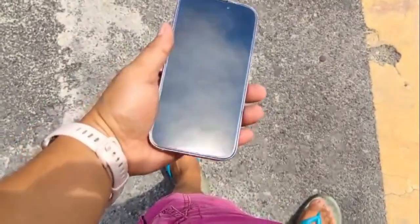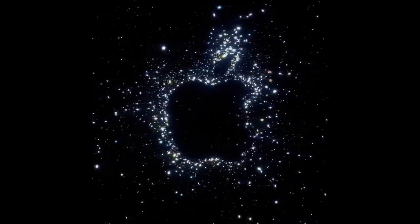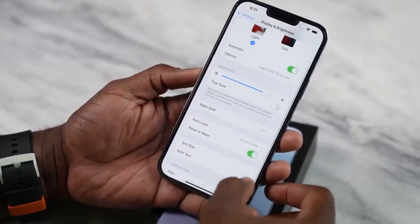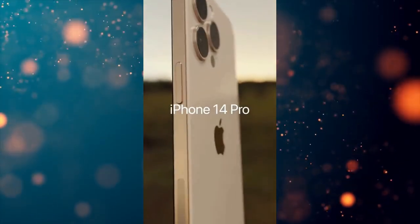According to a source who got hands on the iPhone 14 Pro Max, the Apple invitation says "4 out", which means we might get a space zoom feature on the iPhone 14 Pro Max, with a Galaxy type logo in the invitation. And according to the invitation, the iPhone 14 Pro Max is going to launch on September 7th, and pre-orders will start on the 9th of September. The phones will hit the market on September 16th.